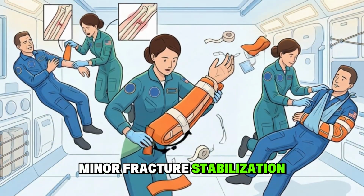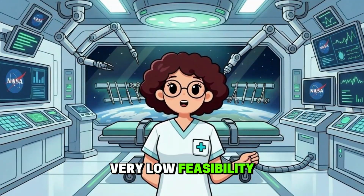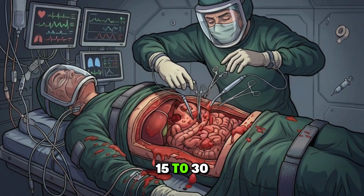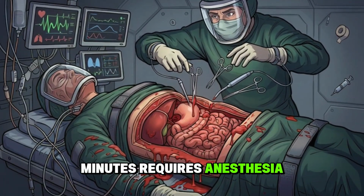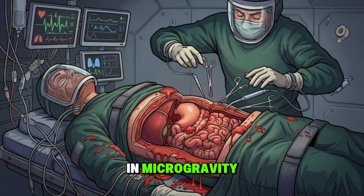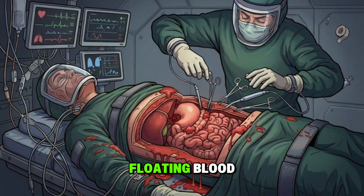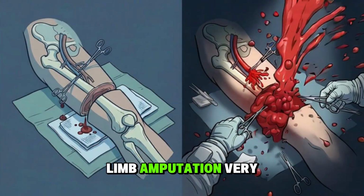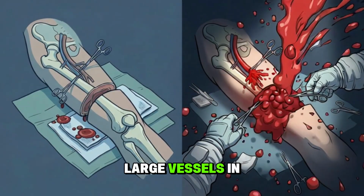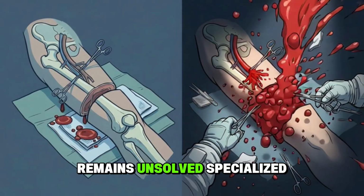Minor fracture stabilization, very low feasibility. Abdominal wound exploration, 15 to 30 minutes, requires anesthesia and hemostasis, nearly impossible in microgravity. Tissue visualization through floating blood, limb amputation, very high difficulty. Controlling hemorrhage from large vessels in weightlessness remains unsolved.